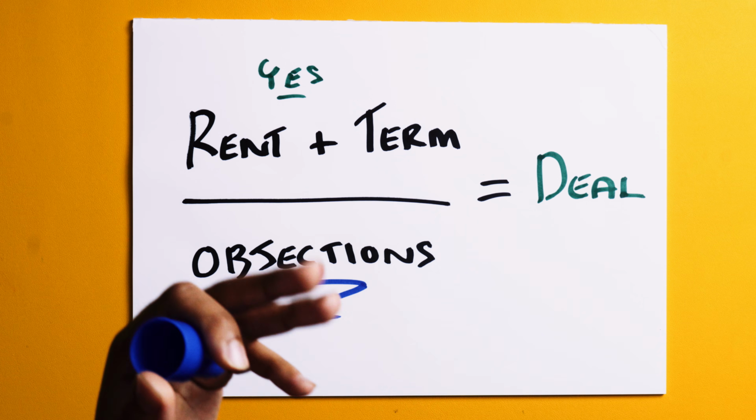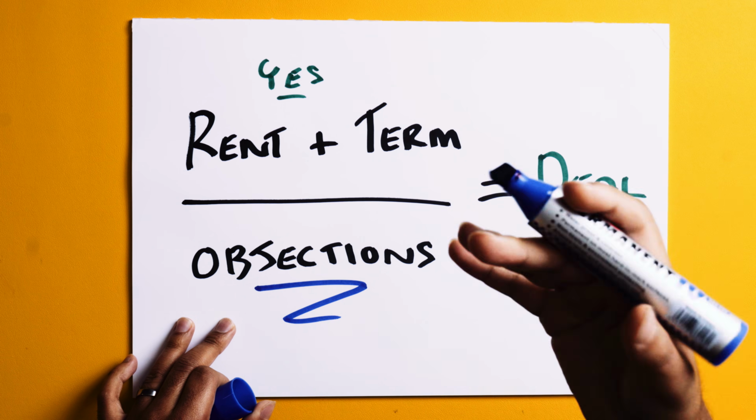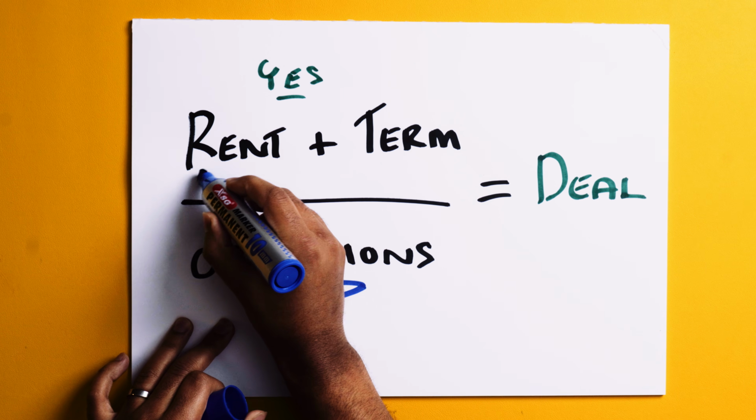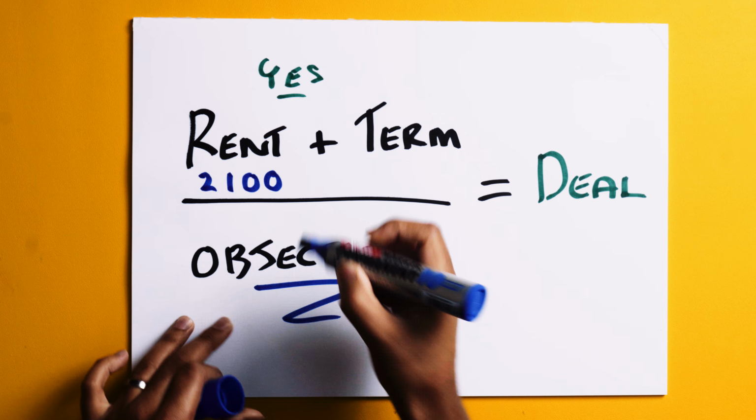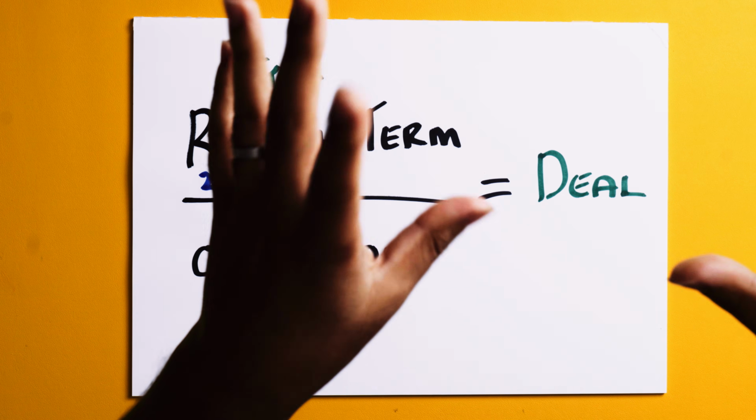Do you know what the rent is? I advertised it at 2,200, but to tell you the truth, Simon, I would actually accept 2,100. So we've already knocked down 100 quid. Well done. You've saved 100 quid, 1,200 quid a year, 5-year agreement. I just saved you 6 grand.